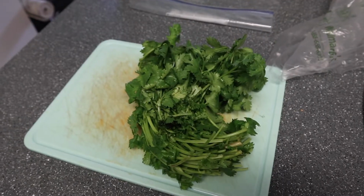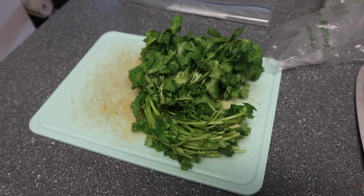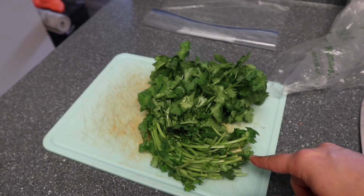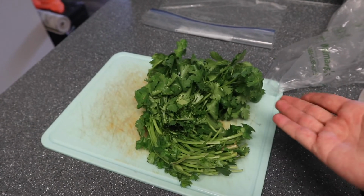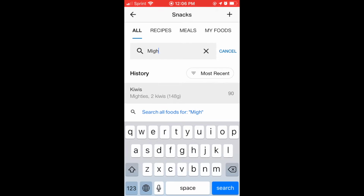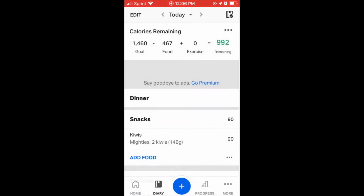So simple. So I just realized that I got cilantro instead of parsley. I think it's still gonna work. I'm still just gonna use this instead. It'll still taste good. I love cilantro. It's fine. So I just cut up 2 kiwis, and 2 kiwis is 90 calories, so I just added that to my food diary for the day.